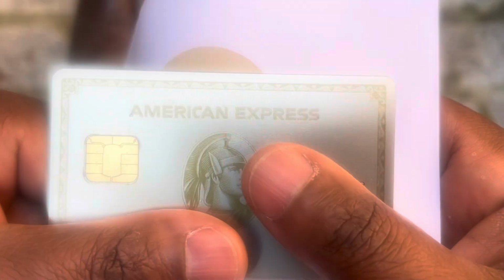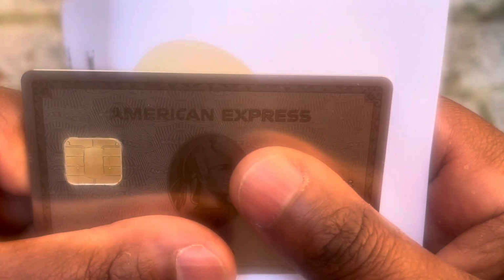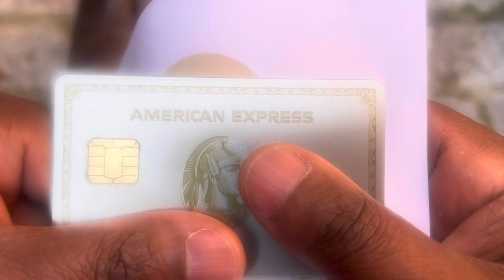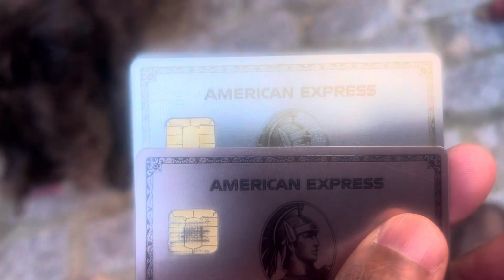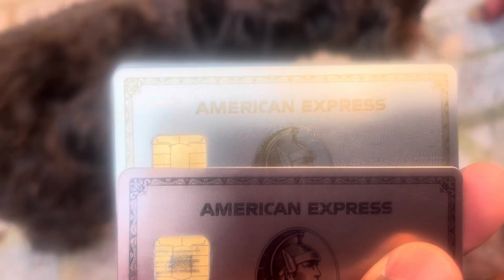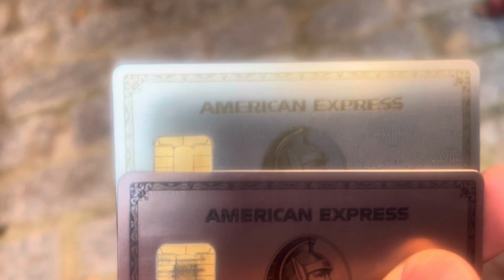And depending on the lighting, the card actually gives me a different color configuration. So why did I order the white gold? I've thought about the platinum card for a while, and this is the new thing, but I have a hard time accepting a $695 annual fee for benefits that I'd probably never use.